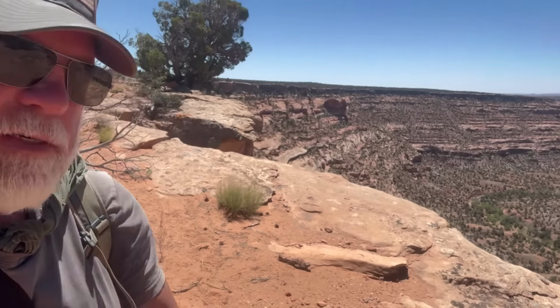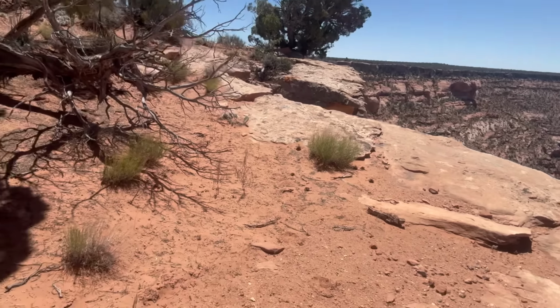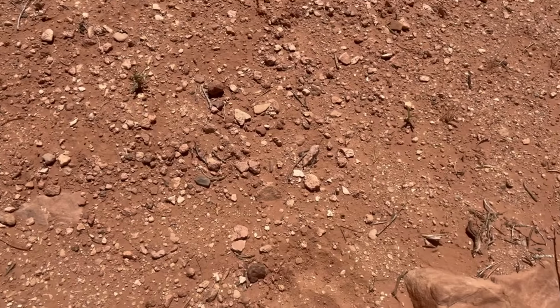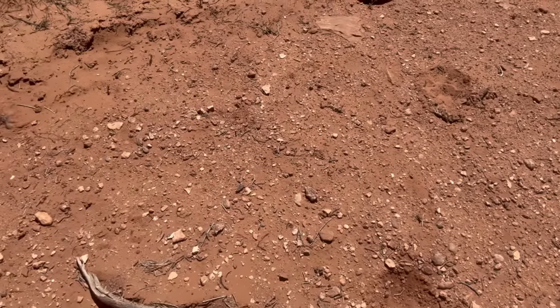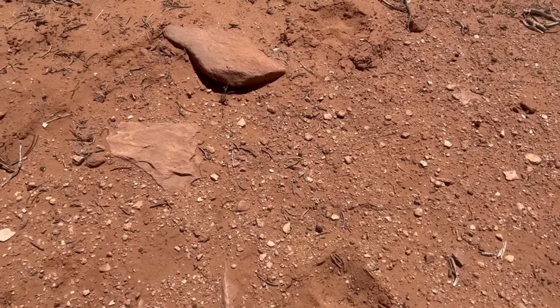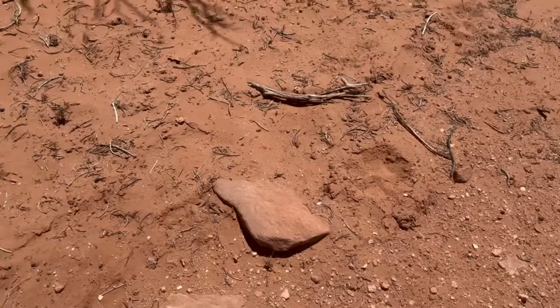Hey everyone, we're out for another discovery today, and on my way to the cliff face here, I came across this. I'm going to show you. Those are definitely panther tracks or mountain lion. Look at them. Look how large they are. No claw. This is a big cat too.